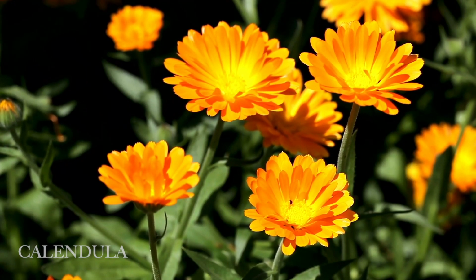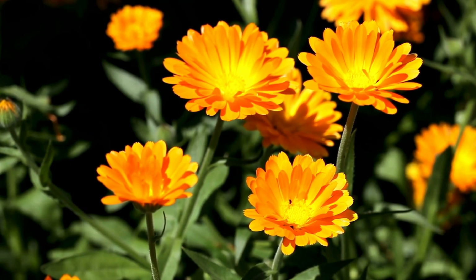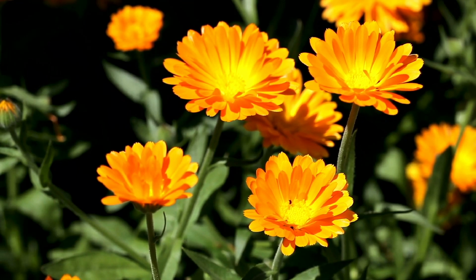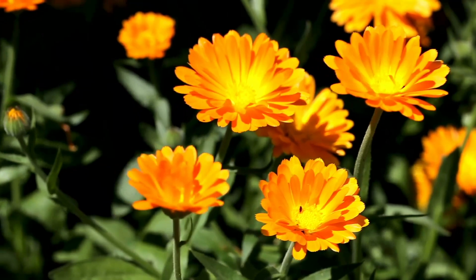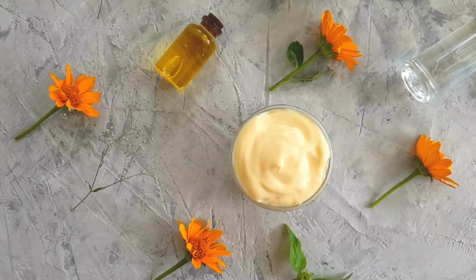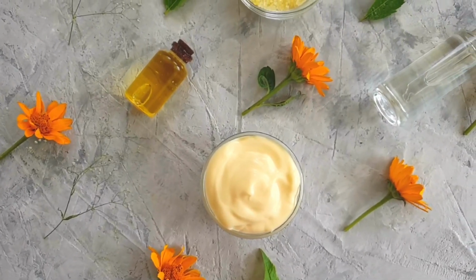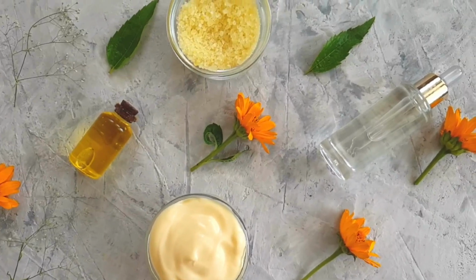Calendula, I've heard it called so many different things. It is such a beautiful flower. It is also known as a pot marigold, but it's not part of the marigold family. It's actually part of the daisy family. This flower has so many amazing benefits and uses, but when I think of this flower, I think of skin healing. So I use this topically.